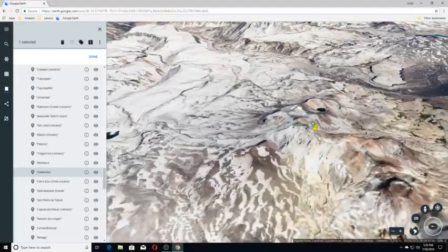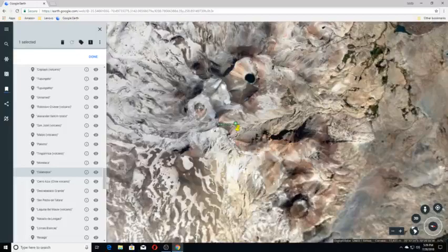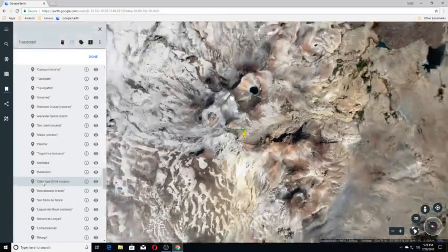Wow. Amazing. Cerro Azul, Chile volcano.